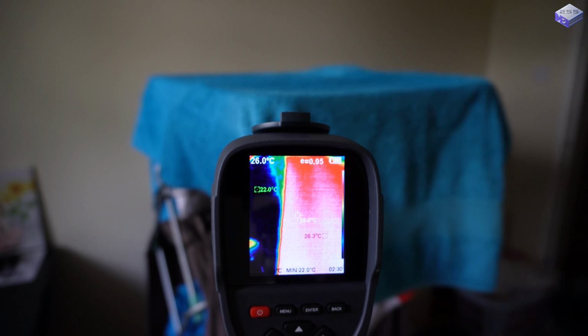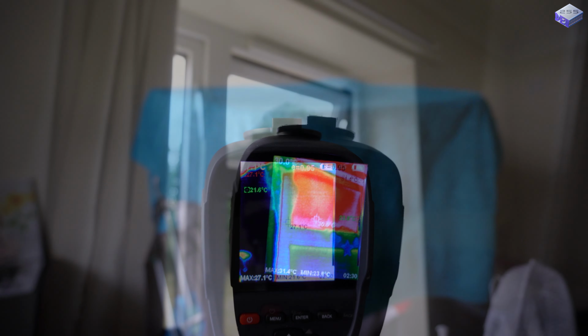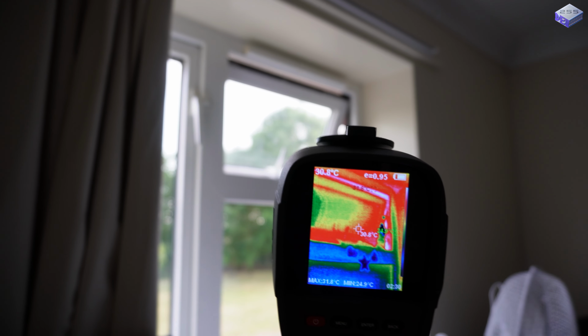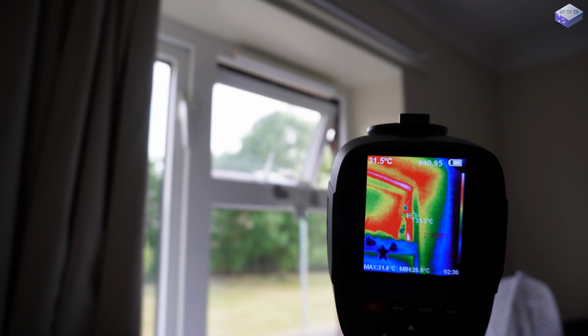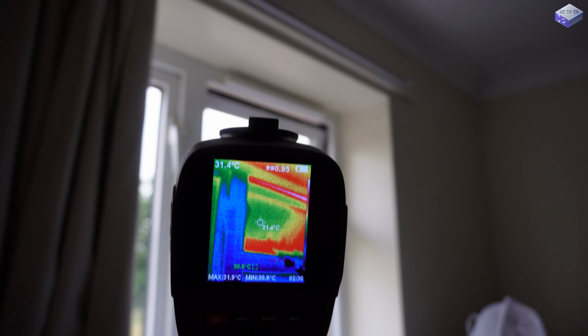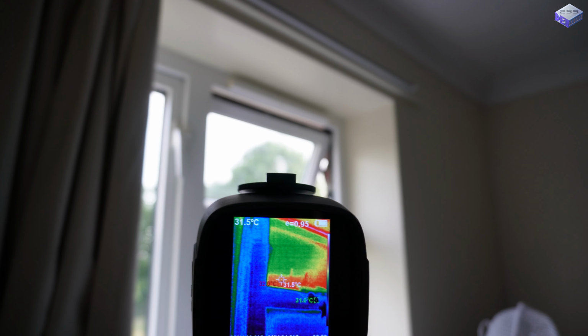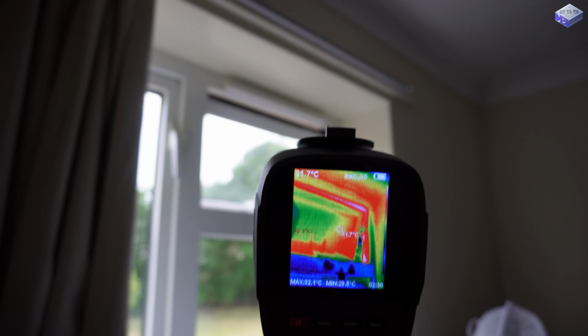But you can see the towels are currently 20 odd degrees, and you can see the heat at the window. So the idea is the hot air rises and goes out the top windows, and the cold air drops to the kitchen and to the rest of the house downstairs, hopefully keeping the house nice and cool, which it has done all day today.